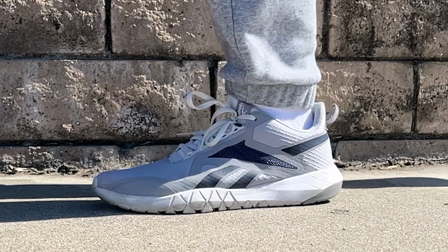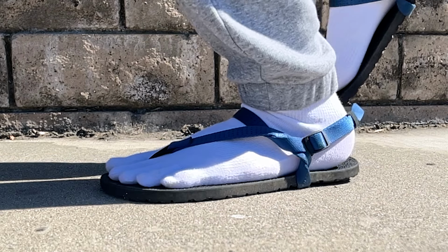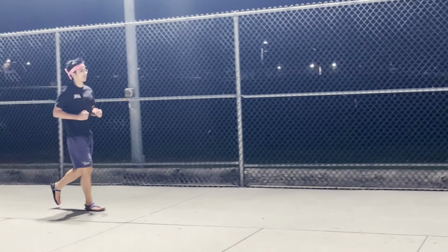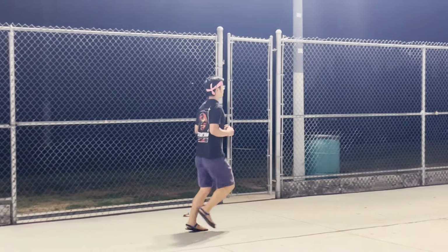Running shoes enable most people to run comfortably without needing strong legs. But since sandals have no cushioning, the legs have to be strong enough to handle the forces of running. So I started to take my runs more slowly. Rather than trying to run for a faster time, I started running at a slow pace, no faster than 13 minutes per mile. I was also running only once a week, so I aimed for 3 runs a week instead. Then I created a strength training routine.